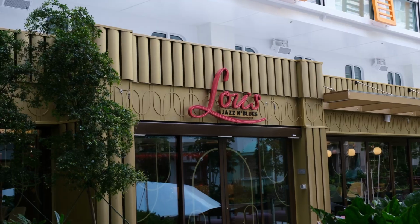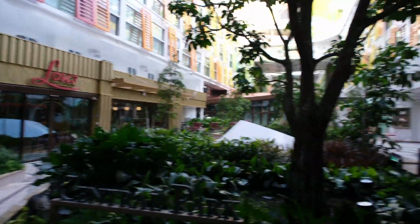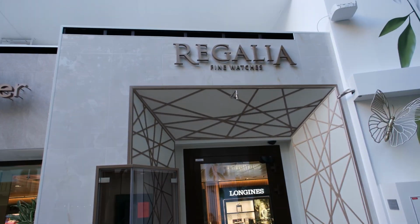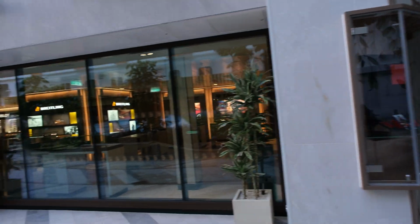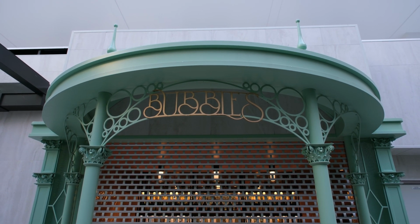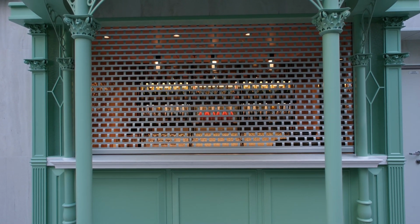To the left, as soon as you're walking forward, you've got Lou's Jazz and Blues Club. We haven't been in there yet, but that does look like an awesome venue. And as you're coming around to the right, you've got a store called Regalia Fine Watches. Haven't been in there because I probably can't afford any of the watches in there. As you're walking past the watch store, you have Bubbles, which is a walk-up champagne bar. Really cool that they added that.